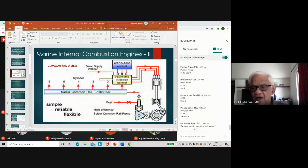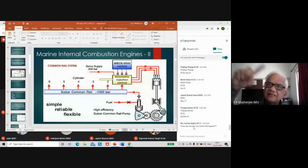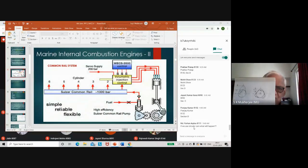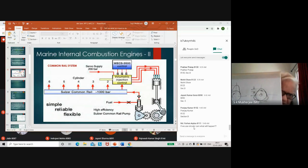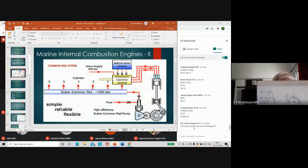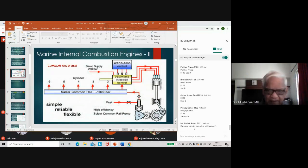So Farhan, yeah, if you use a circular cam, what will happen? What is circular cam? I don't really get. Yeah, a cam has a base circle and it has a cam peak. That is a normal cam, and this here is a trilobe cam. The trilobe cam means it has got three different raised peaks on one circular cam base circle. So these are what is called your trilobe cam, and this is called your normal cam.